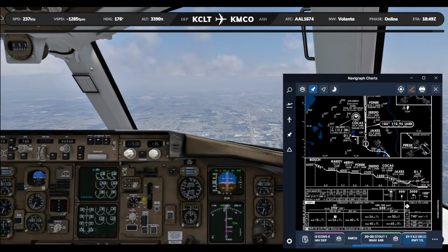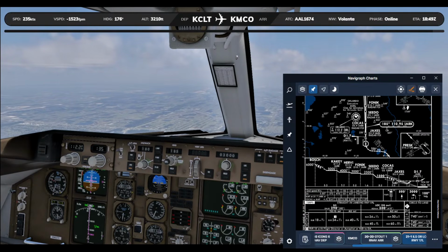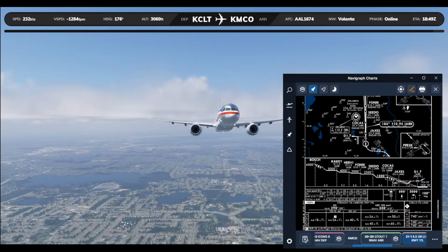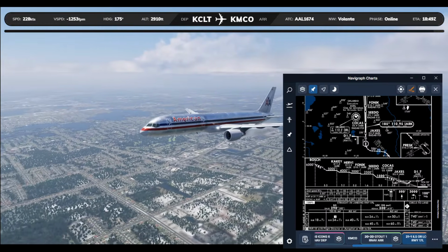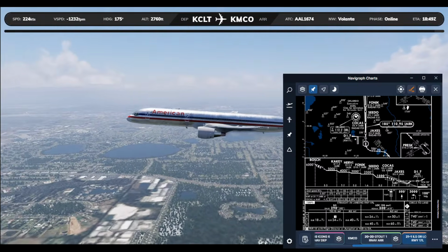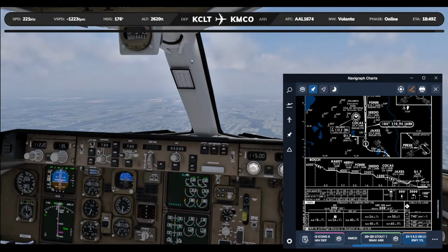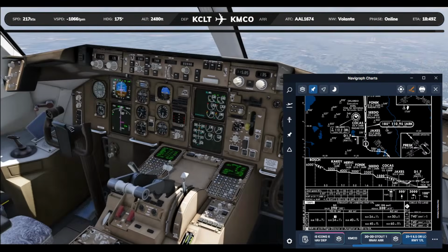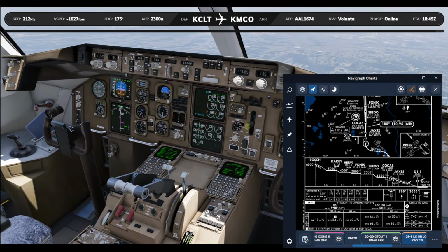But anyway, I need to stop being a passenger and start flying here. Gotta slow down to 1. Let's go to 180 here until we're 5 out. He's so pretty. Alright, speed is good. Let's go to flaps 5. We're at 2,500 feet already. We're getting pretty low. Alright, ref is 130. We said 135.